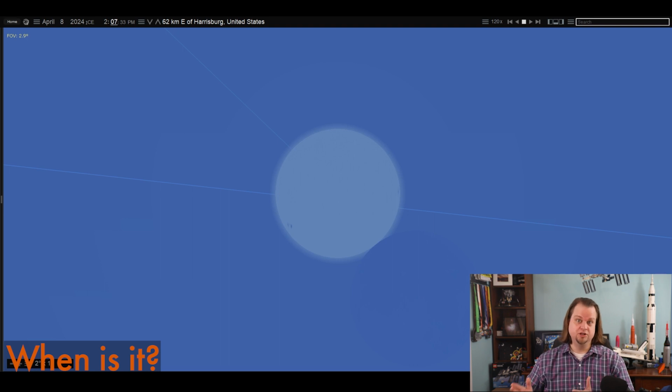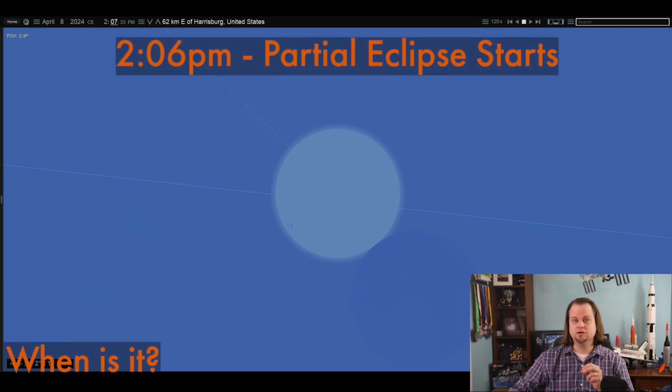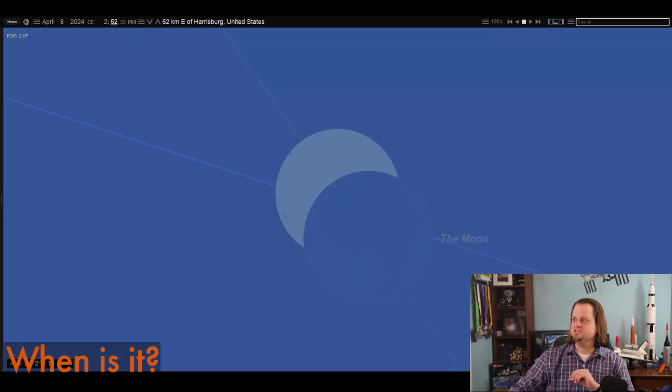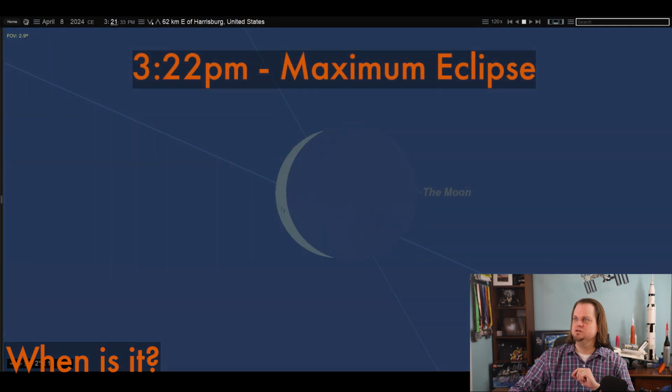So when does this all really occur? Well, 2:06 p.m. is when you're going to start seeing the moon start eating up the sun, right? And as I fast forward from 2:06, the moon is going to keep moving closer and closer into the center of the sun, but not quite the center, because right at 3:22 is when you get maximum eclipse here in Lancaster County. Now, 91.6% of the sun is going to be covered up. But that's still not enough to get a total eclipse, to get the corona and all that totality stuff.